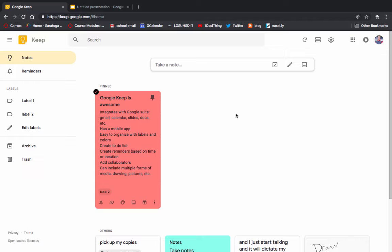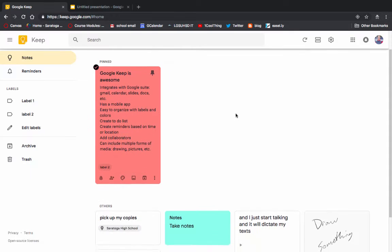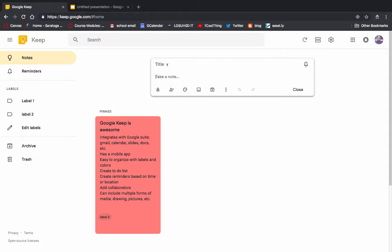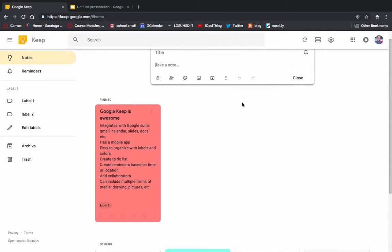You can see that it kind of looks like post-it notes. You can add color to them. If I wanted to take a note, I click on here and right away I can just start typing my note. I can give it a title. I have down here various editing options. So just kind of running through these really quick, you can see I can pin it. So here's one that I've pinned. So when I have lots of notes, it'll show up at the top.